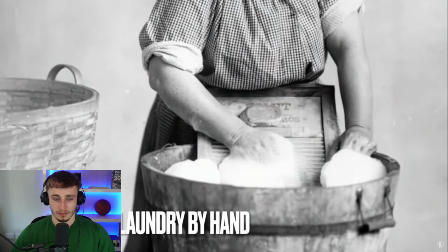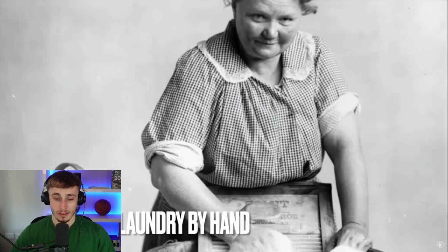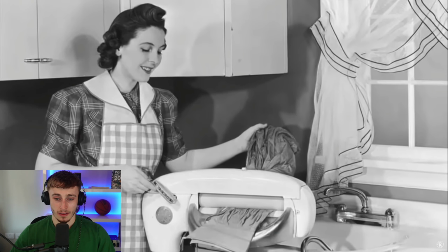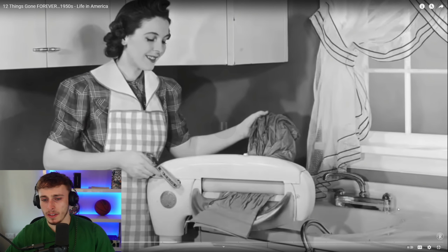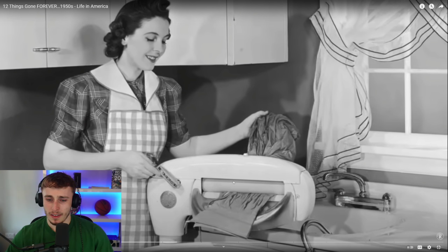Washing machines were a luxury in homes during the 1950s. Oh, damn. So many families still did laundry by hand, using a sink, a washboard, and a wringer to remove excess water. So I've seen these things before, but I've never actually seen how they work. I guess she twists it and it just rolls it through. That must have taken so long to clean clothes, though.